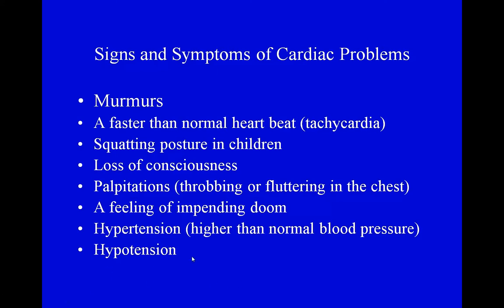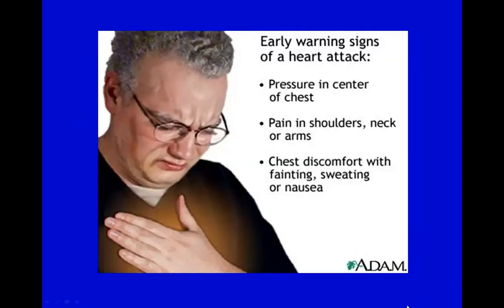Hypotension is just the opposite. You have a blood pressure that's lower than normal, and that hypotension could go with dehydration. It could go with that supraventricular tachycardia that would cause you to lose consciousness. So hypotension might go with this fluttering in the chest sensation.